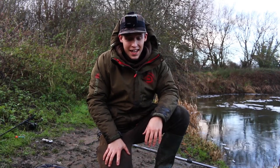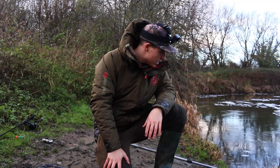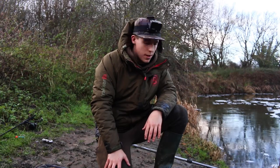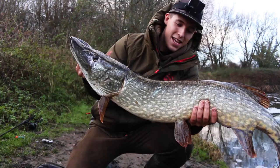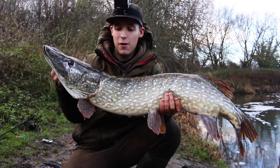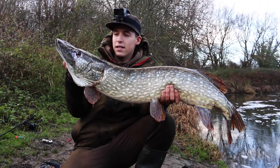If it is, fair enough. Like, he's just eating my bait again. If it ain't, I've caught an 18 pounder. And there we go. Now, I'm not too sure if it's the same fish and my scales are a little bit out, 18 and a half or 19 and a half, but this time it says 18 and a half.